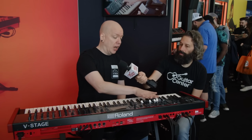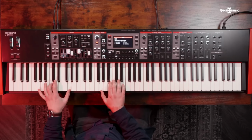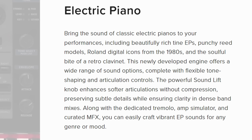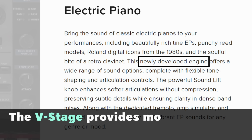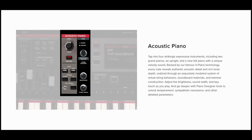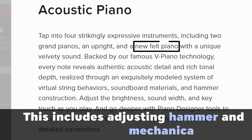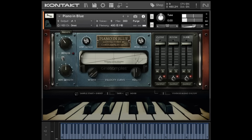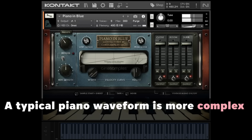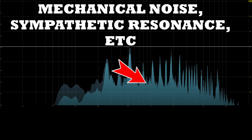But really, if you're going to spend this much money on a keyboard, I recommend finding one to try before you buy. For the V Stage, Roland has also made improvements on the sound engines, boasting their V Piano and Supernatural E Piano engines. I like the V Piano engine, but to me, it doesn't sound as good as the Nord pianos. Piano modeling has come a long way, but frankly, sound designers have been able to pull off a lot of tricks with samples as well. And I still think samples sound better to my ear in 2025, although your taste might be different.